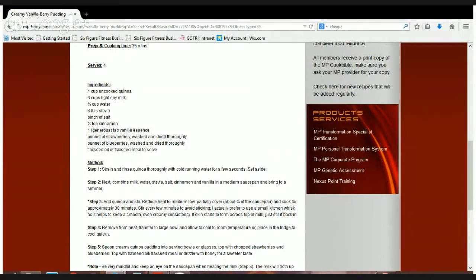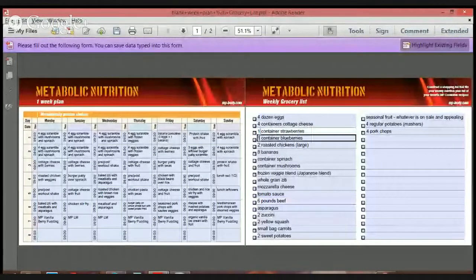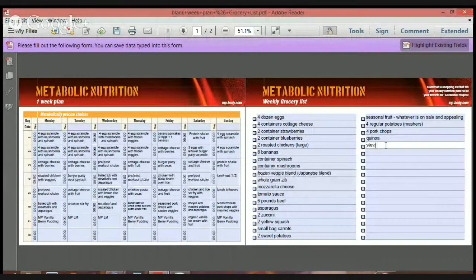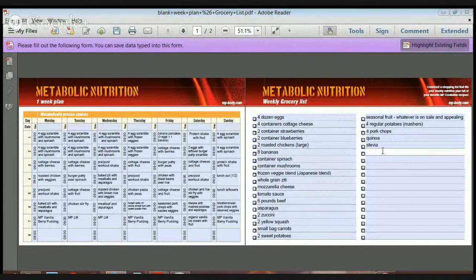So I might actually go ahead and change this. In light of realizing that I need that, I'm going to get 2 containers of strawberries and 2 containers of blueberries. Quinoa, and stevia, because I don't have any of this in my pantry. So the soy milk, almond milk, and I really don't need very much almond milk. I need about 3 cups.